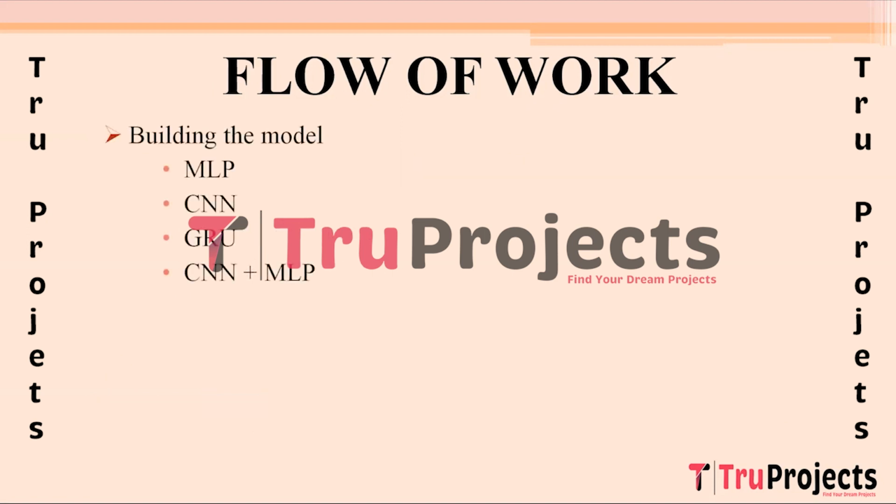Building the model. This step involves constructing the machine learning and deep learning models for intrusion detection. In this project, various models like multi-layer perceptron (MLP), convolutional neural network (CNN), gated recurrent unit (GRU), and combinations like CNN plus MLP are utilized.